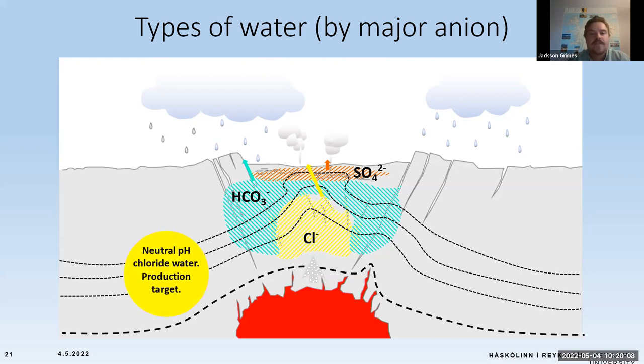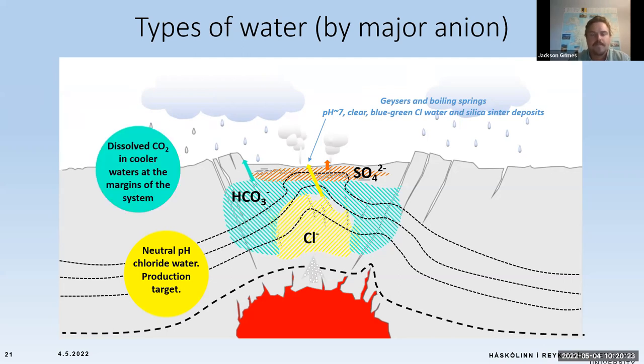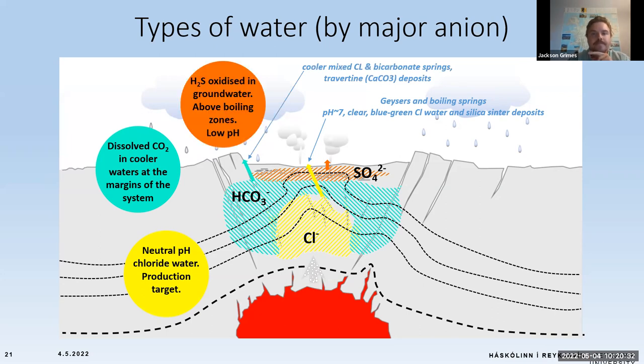And within the central yellow zone, the chloride, it's a neutral pH. And as I stated, that's your production target. This can manifest at the surface as geysers and boiling springs. Within the outside region, the dissolved CO2 is cooler, or it becomes bicarbonate, and the hydrogen sulfide at boiling zones with a low pH.